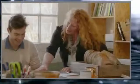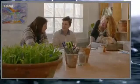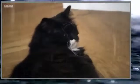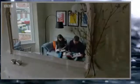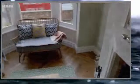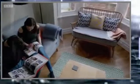So, whose garden will Charlie and the Rich Brothers be battling over this time? Today it's the turn of photographer Alistair and marketing manager Philippa, who live in York with their cat Ginny. Two years ago, not long after they got married, the couple bought this Edwardian terraced house and began painstakingly restoring it to its former glory.